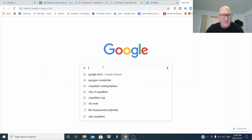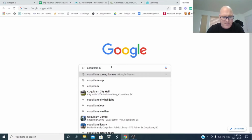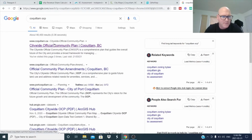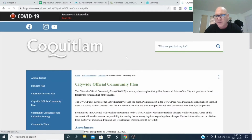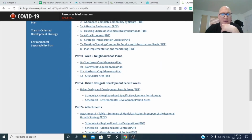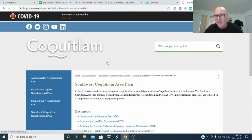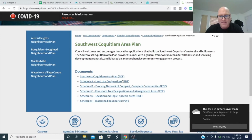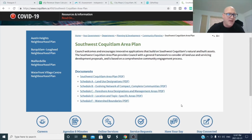So let's type in Coquitlam OCP. Citywide Official Community Plans. You want to scroll down the OCP and you want to find the correct area because it's going to be broken into areas. So areas and neighborhood plans. We are in the Southwest Coquitlam area plan, so we're going to click into there. And next, we want to find the corresponding neighborhood plan. So the neighborhood plan that is relevant for this example that we're discussing is the Coquitlam Lougheed plan.